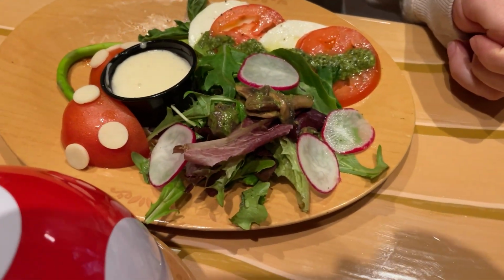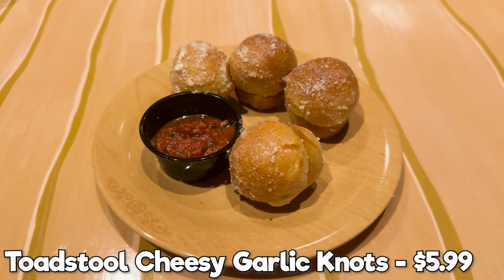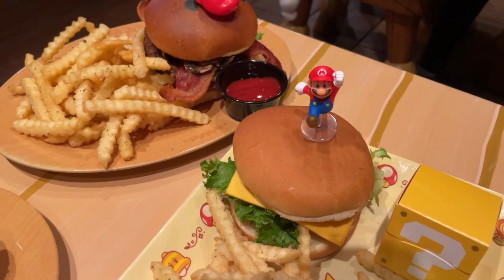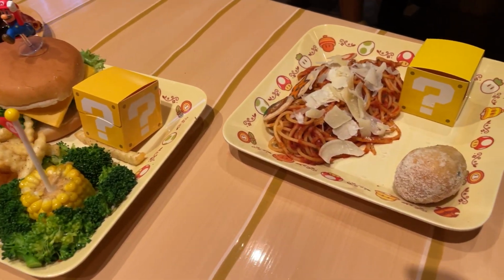Starters and salads. Toadstool Cheesy Garlic Knots for $5.99. These are mini mushroom-shaped knots of bread, brushed with garlic butter, Parmesan cheese, parsley, and a side of marinara sauce. This is actually the cheapest thing on the menu. And as we eat everything on the menu, we'll learn this can get quite pricey. Stick around to the end because I'll be telling you how much it costs to eat the entire menu.